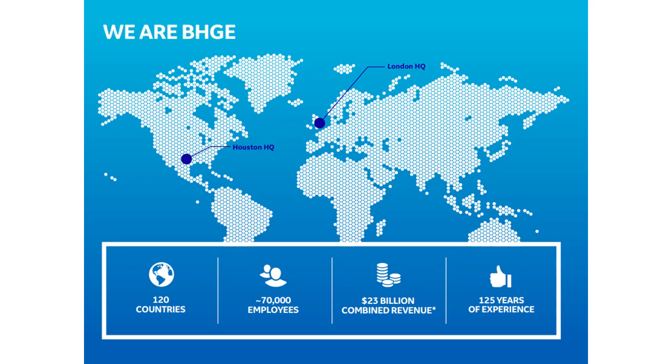GE owns 70% of the company, just under, and the existing Baker Hughes stakeholders own 30%. We still fall under the GE umbrella, but are a separate entity as well. The good thing is we can still tap into all the GE-wide organizations and strategies, and the GE Store and Predix that I've mentioned before.